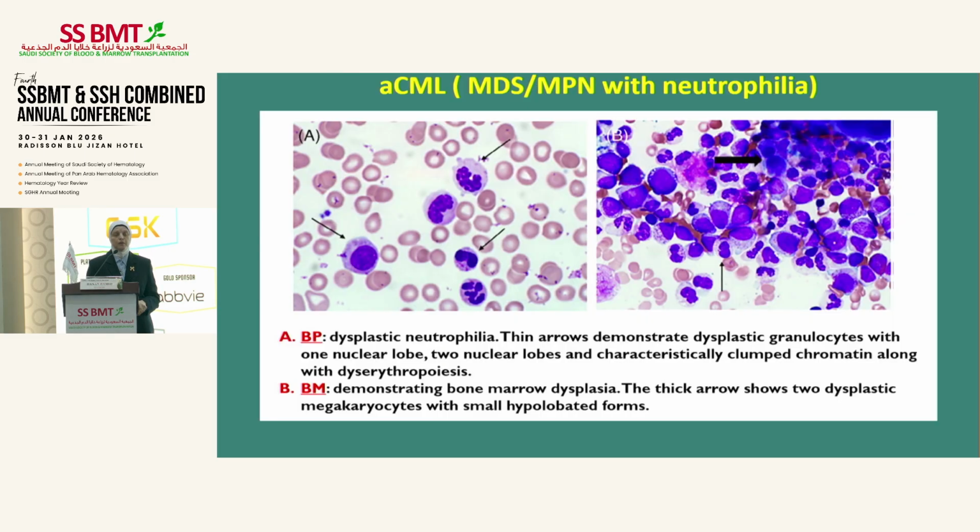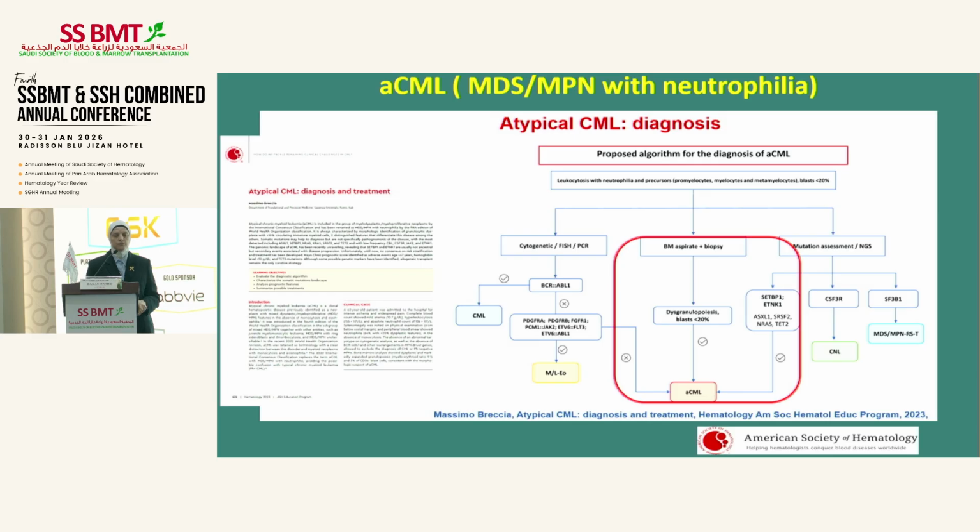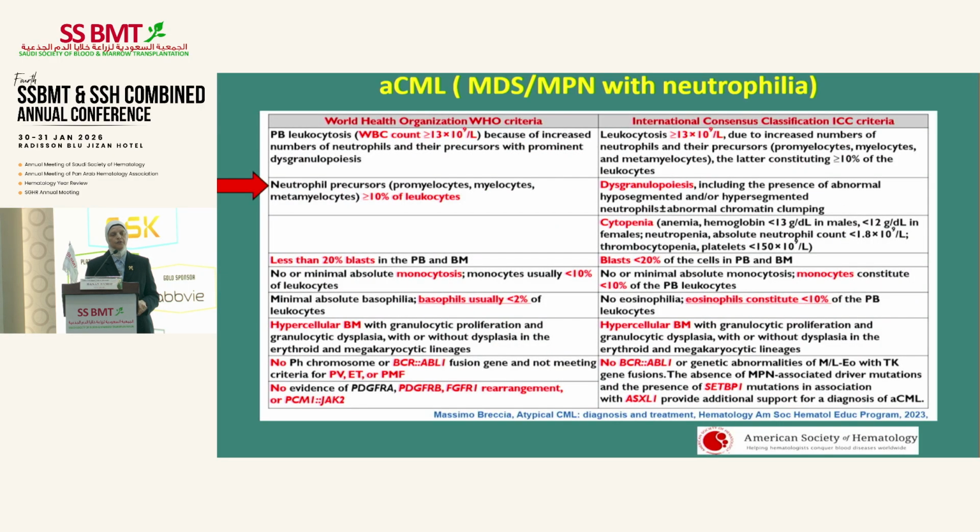Now, in the peripheral blood and bone marrow, the most important thing observed is the dysplastic changes, abnormal shape of the neutrophils and progenitors in the peripheral blood and in the bone marrow. And we have to diagnose that with absence of BCR-ABL or other markers of myeloproliferative neoplasms and presence of the specific SETBP1 and ETNK1. Now, the difference between WHO and ICC: in the WHO, promyelocytes, myelocytes, and metamyelocytes could be present at more than 10% in the peripheral blood. In the ICC, they emphasize that cytopenia could be present as well in advanced disease.